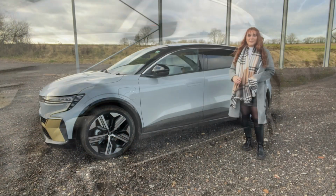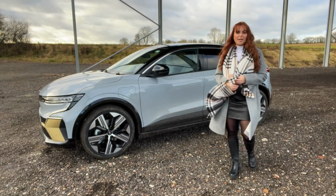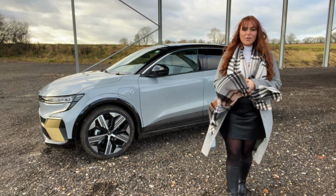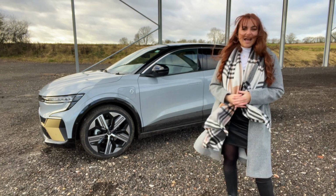£36,995. Renault is keeping the specifications of the Megane lineup simple, with a single powertrain and 3 different trim levels. Beyond the colour, there's no optional extras to add to any of them.